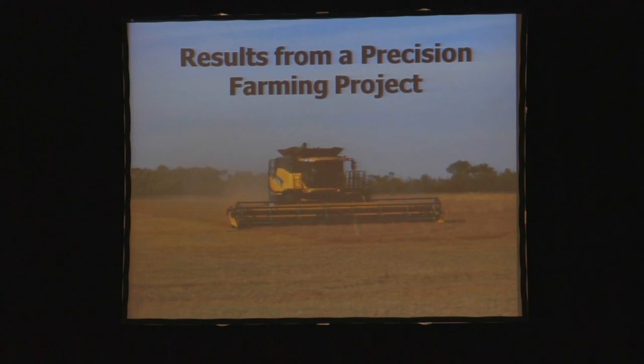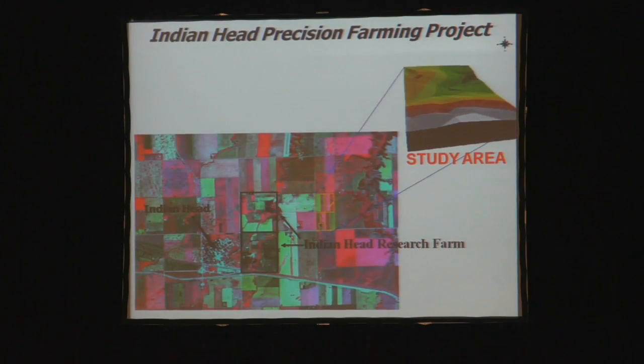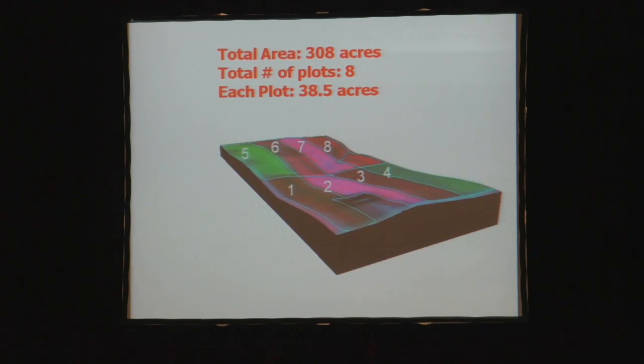I just want to briefly touch on a precision farming project that we started in 1978, so I'm going to summarize 7 years of work in just a few slides here. This is where the site was located. This is the town of Indian Head. This is the research farm. We have two sections, and then our precision farming site was located a few miles from there. And this is land that's owned by the Indian Head Agricultural Research Foundation.